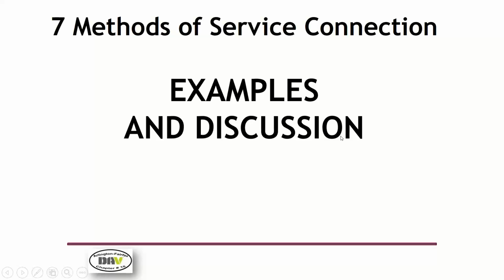If you need help with this, that's where you should seek out somebody, specifically one of the service organizations that provides representation. There are several out there. Obviously, we're all going to be biased about DAV because we are DAV Service Officers. But just keep those three things in mind because that really does make the difference in establishing these benefits.